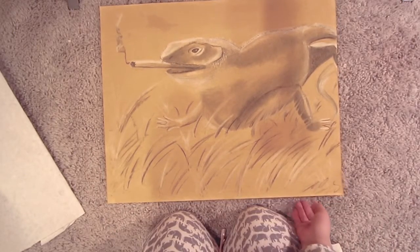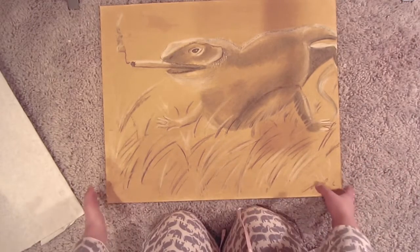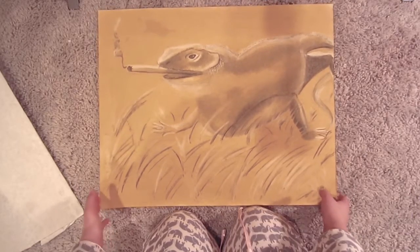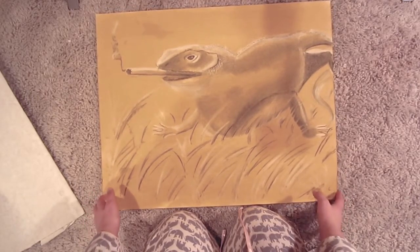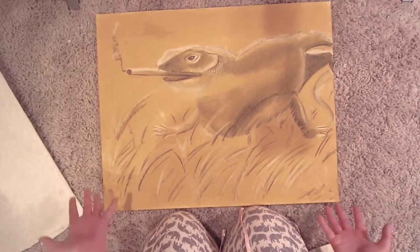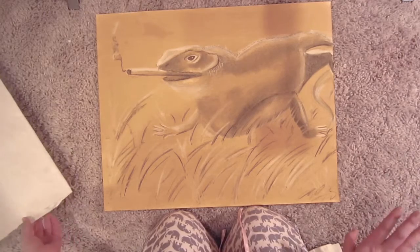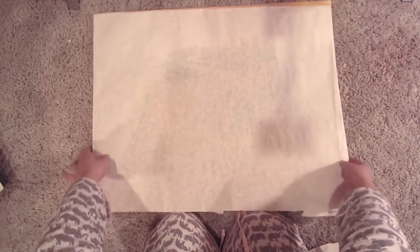Obviously there's a lot of things wrong with the proportions in this piece, but yeah, I like it. I think I gave up halfway through, but I did it with sass. It really grosses me out to touch this piece because the yellow is some sort of chalky thing and it's driving me nuts. So I am going to cover that up.